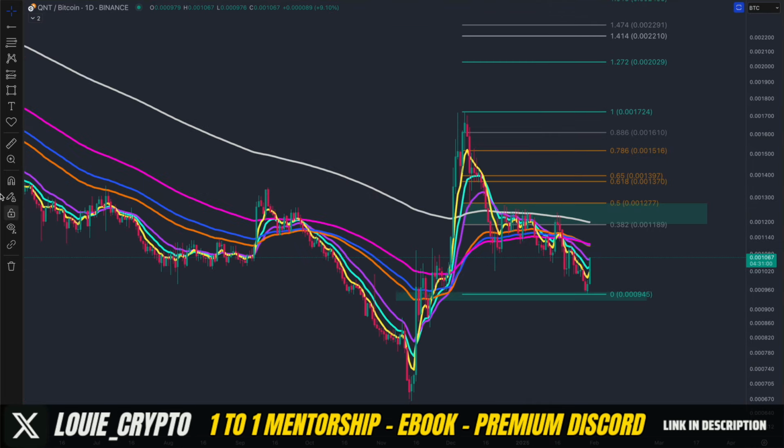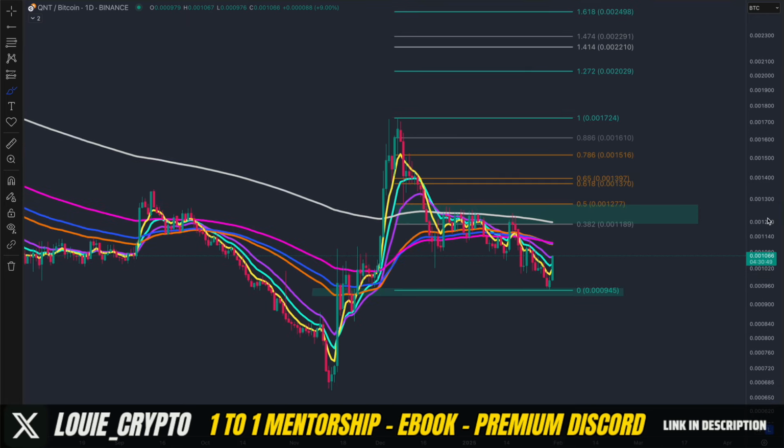So this chart is also setting up a move. The Quant BTC chart is suggesting we should see a move up into that resistance. That is $120 on the USD chart. So yeah, nice confluence there.